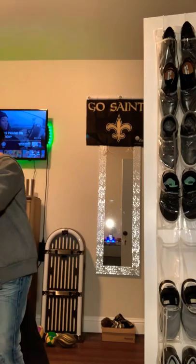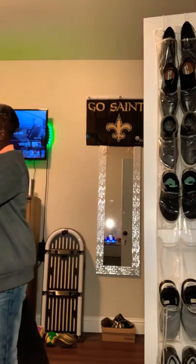I got the regular shoes, you know. It ain't nothing. You know what I'm saying? I got the 23s, you know what I mean? But anyway, y'all comment down below what y'all think about this shoe.